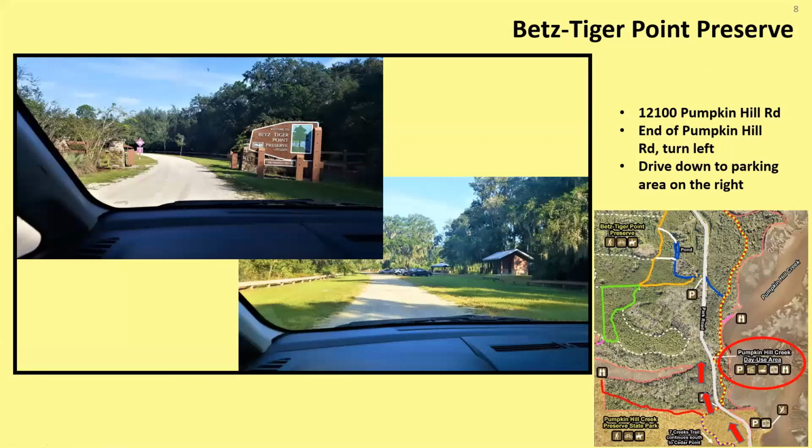So you can see us driving in. There's a sign there on the top photo, and then the bottom photo. You drive in just a little ways. There's a restroom and a pavilion and a parking area. And so you've driven in like this far, it's less than a quarter of a mile. You drive in, and you're at the preserve.